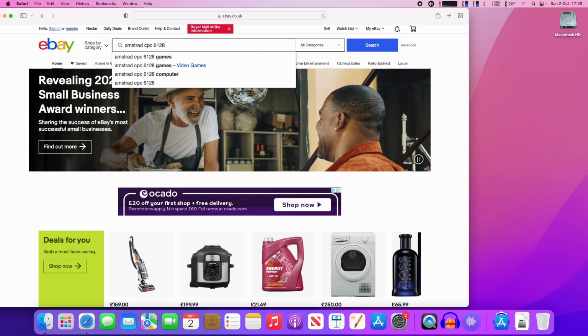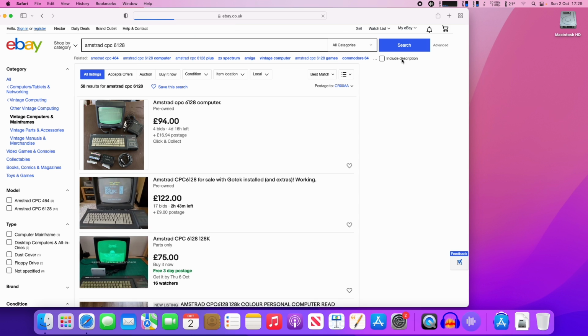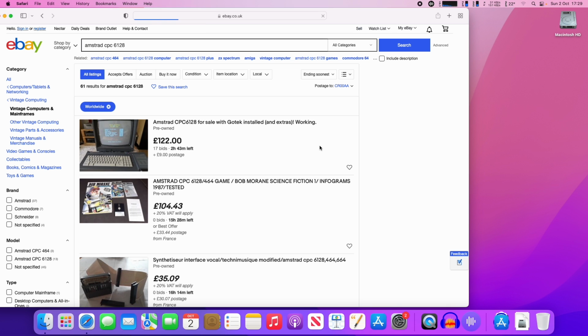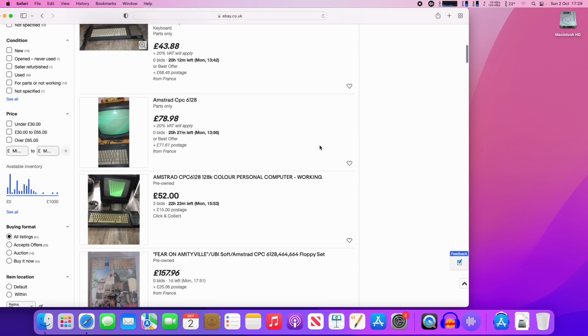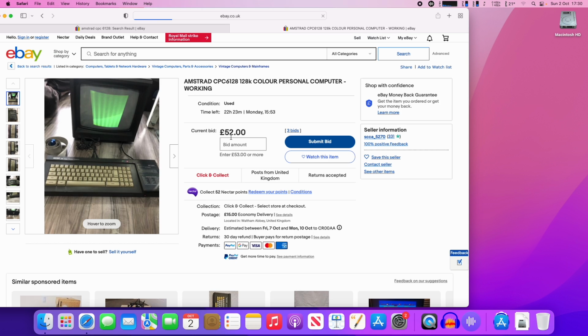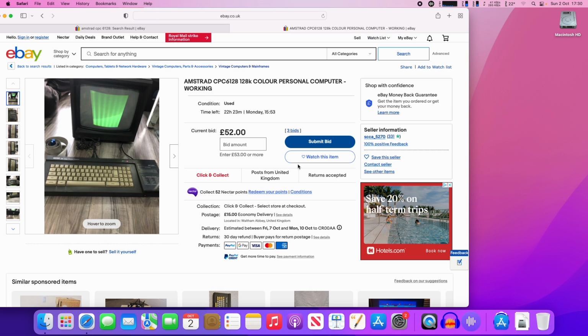You may have seen me tweet this. So if I type in Amstrad CPC 6128, what I need to do is go ending soonest. And if we scroll, here we go. 3 bids, £52. Let's click on this. It ends tomorrow. Amstrad CPC 6128, 128K colour personal computer. And the important word, working.